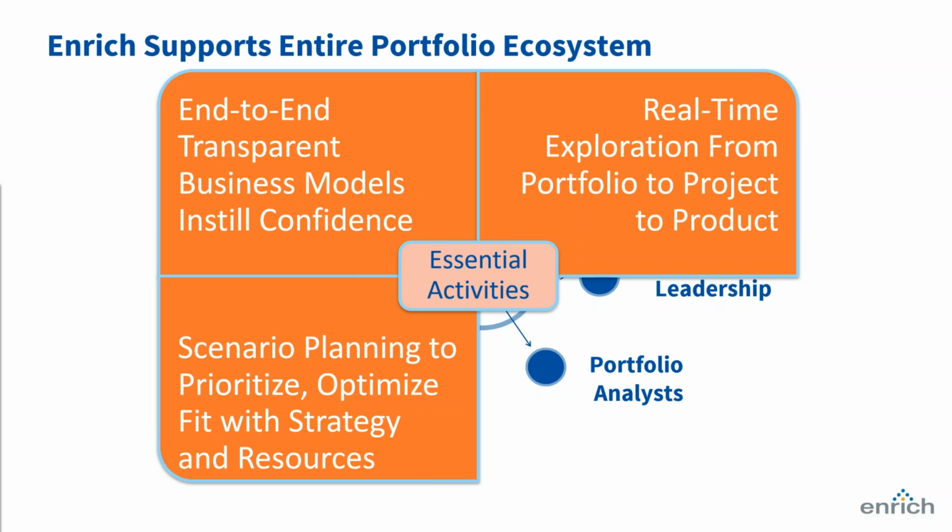Prioritization is the most straightforward type of planning that's done here, but in many cases you'll be looking at buy up and buy down scenarios on a project by project or compound by compound basis, or perhaps entirely different investment plans that emphasize different regions, different therapeutic areas or technology platforms, or an entirely different orientation for the portfolio.